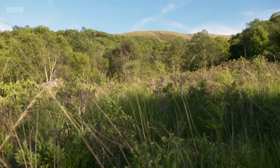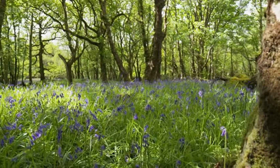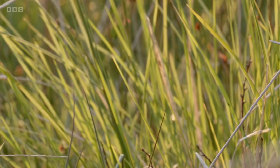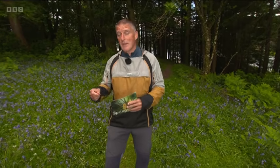They also need nectar in the form of flowers like marsh thistles, bugle and bluebells. Bluebells are very important for them. They also need a grass called Molinia, or purple moor grass, for egg laying. And up here in the northwest, the climate is mild and humid, and that means that the Molinia remains green for much longer, right through into October, so the caterpillars can feed for much longer before they eventually pupate and then go on to become adults.